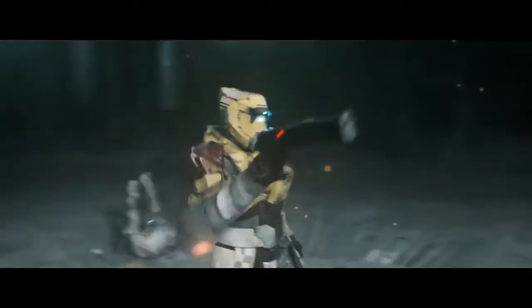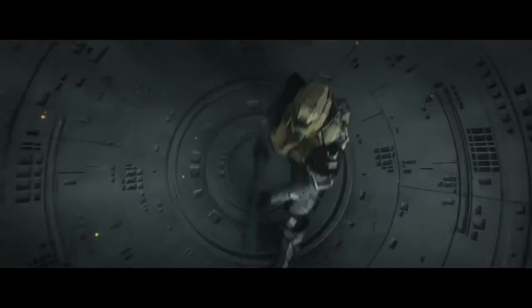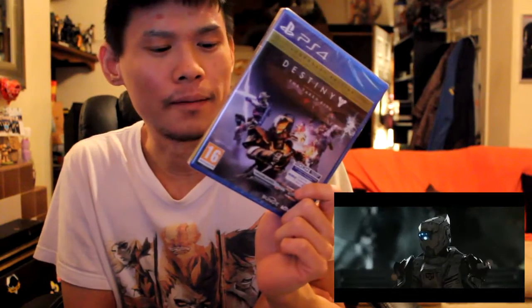I remember even trying it out without the Taken King. I was still doing alright for level. What was the max level at that time? 37? No, sorry, 34, and now the max level is 42, as I'm aware of it, unless it's gone up now. But I still need to try this out and kind of get into it again. Just not too sure what I'm going to do for expansion 1 and 2.